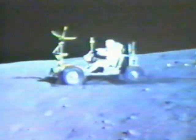We drove a lunar rover, just like the one the Apollo astronauts used on the moon.